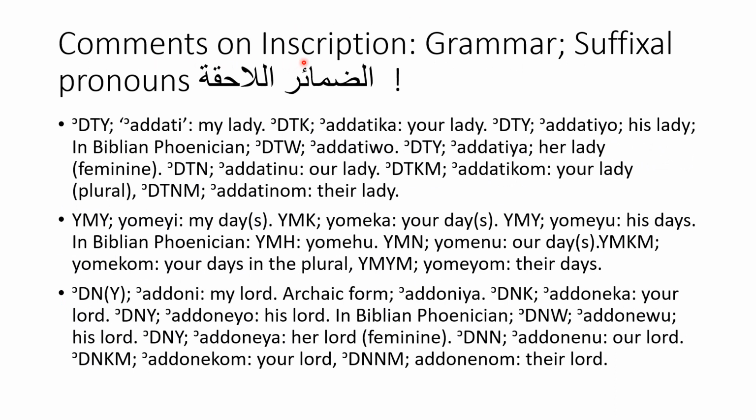Comments on this inscription, Phoenician grammar, suffixal pronouns. These do not exist in English or French, but they exist in Arabic, Phoenician, and Hebrew, and somehow also in Latin. I've chosen to show you today three words that appear in this inscription. The first one is Addati, or Addat. Addati is my lady.